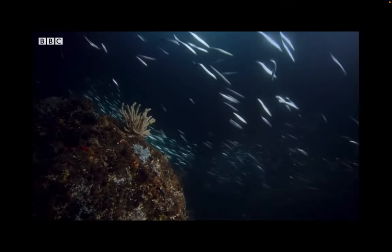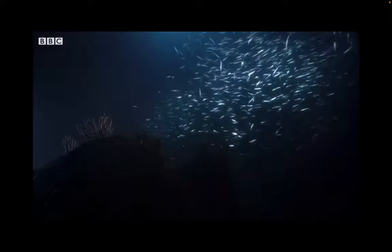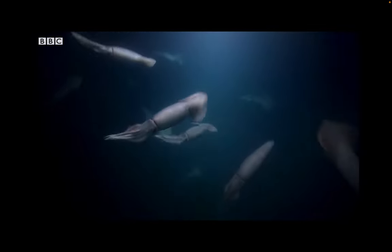Now the fish find that they are under attack, and so group together for safety. Squid work as a team, herding the fish against the rocks. It's thought that the squid flash red and white not only to confuse their prey, but also to signal to each other when they are about to attack.